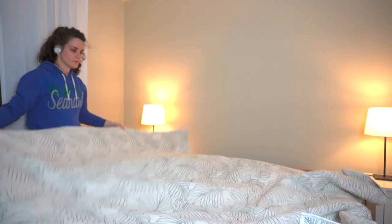One of my all-time favorite quilts. This one also came from Threshold line at Target.